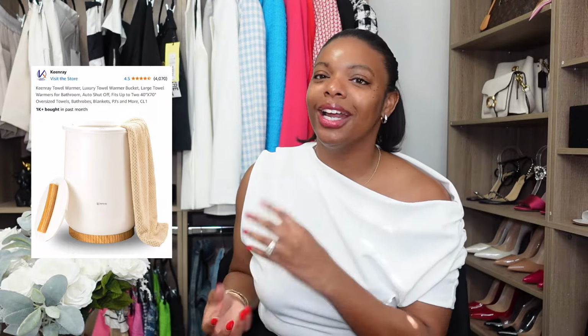Now once you're getting out of the shower, this next thing you probably think maybe it exists, or you didn't know it was available to you, and that is a towel warmer. Being able to have a warm towel when you get out of the shower is next level. Now I know a lot of my people who live up north and in the upper Midwest, who experience those really cold winters, probably already have those towel warmer racks.